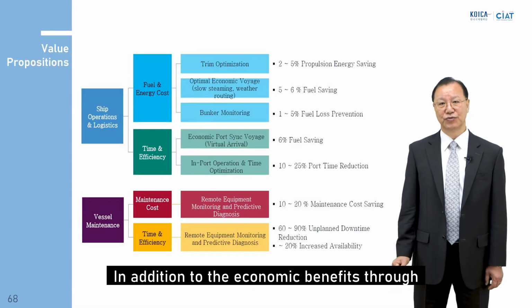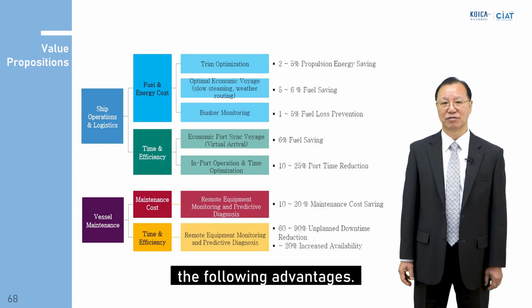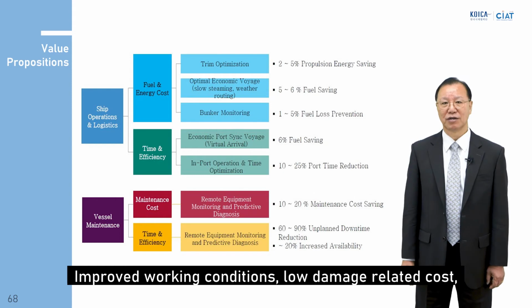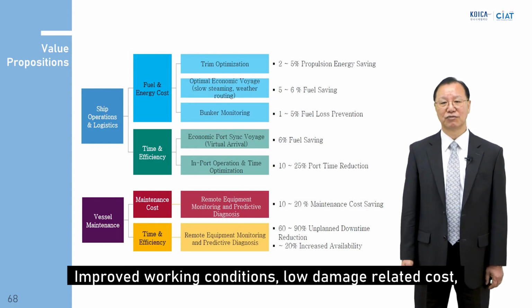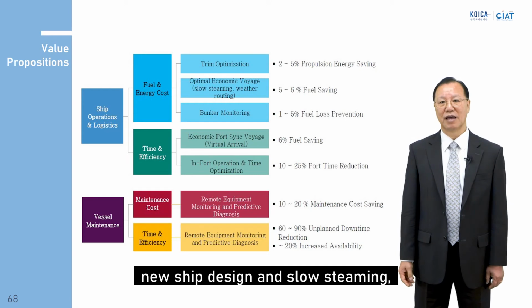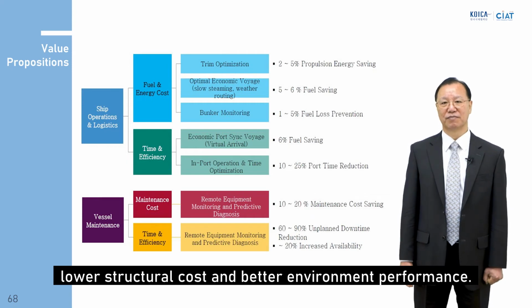In addition to the economic benefits through value proposition, autonomous ships have the following advantages: improved working conditions, lower damage-related costs, reduced crew costs, reducing the risk of piracy, new ship design, and slow steaming, better environmental performance.